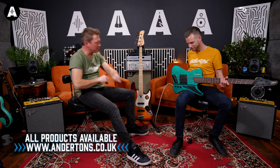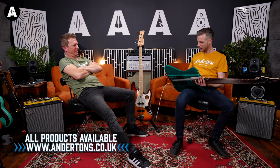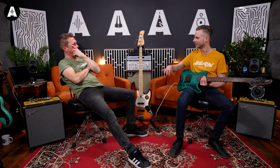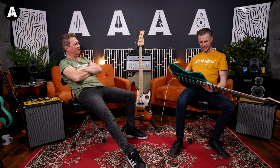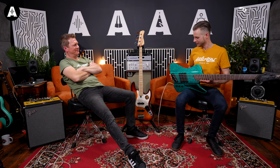Fantastic. For your modern bass tones, crikey, that's got a few in there, right? Especially put next to jazz basses, straight away. Completely its own thing. Very, very different sound, and a very different look. How cool is that? It looks great.